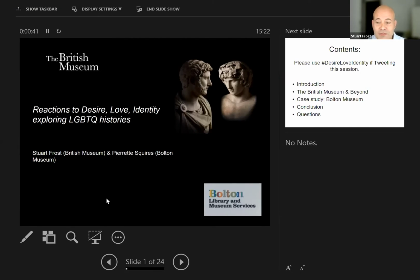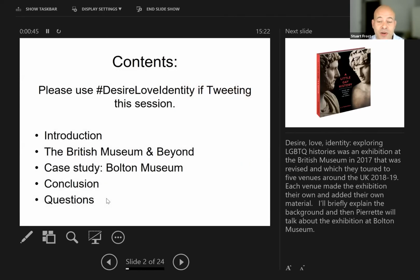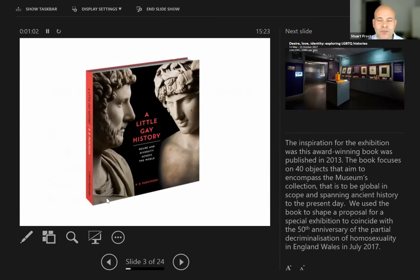But basically, I'm just going to give a short introduction to the project as a whole, just to set the scene, provide a bit of background. So I'll talk a little bit about the origins of the display at the British Museum, and then the subsequent tour, and then I'll hand over to Pierrette, and we'll zoom in a bit with a very specific case study.